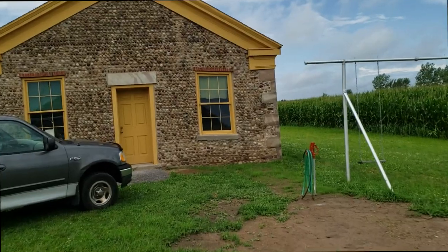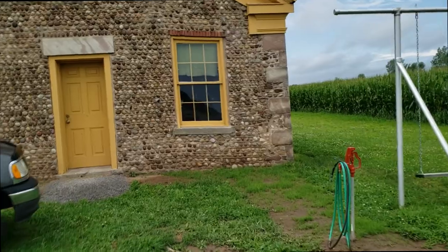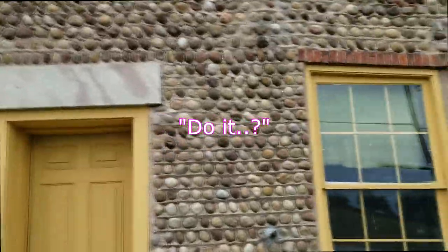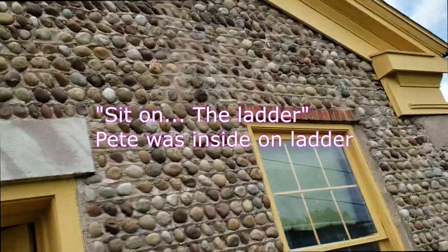So as you can see, the windows are so crooked. The cobblestones are all pushing out. Pretty cool.